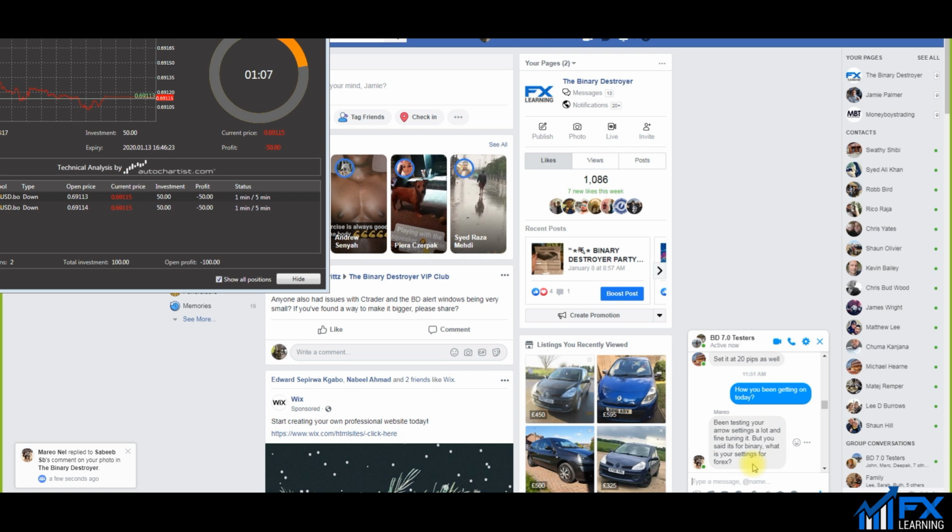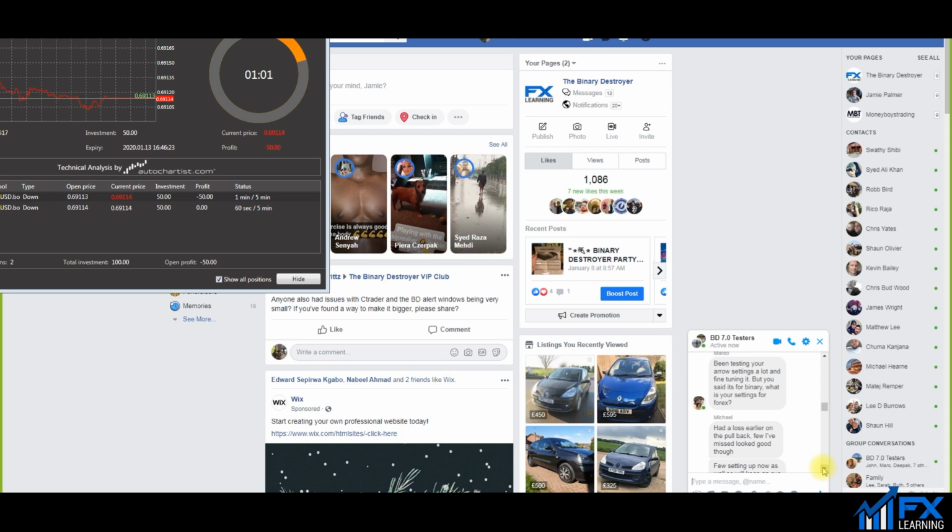Been testing your arrow settings and a lot of fine tuning, but you said it's for binary. Had a loss earlier on the pullback though. I've few missed good looking setups though. Have a few setups now as well, so we'll keep an eye on them. Had mixed results today, lost 4, but I just finished and ended 6-4, so that's just taking arrows, nothing else. Tomorrow I'll be doing RSI and arrows. Euro USD setting up nicely.